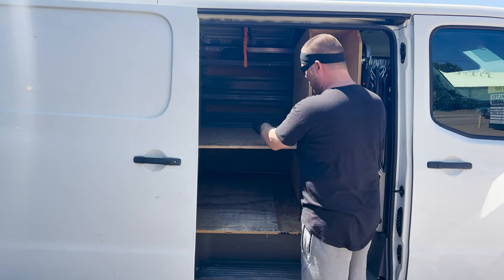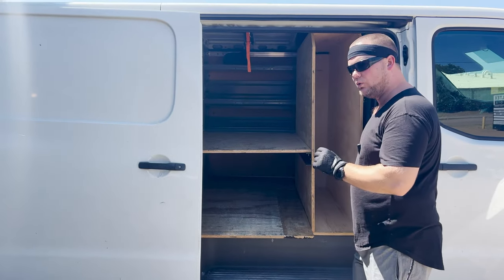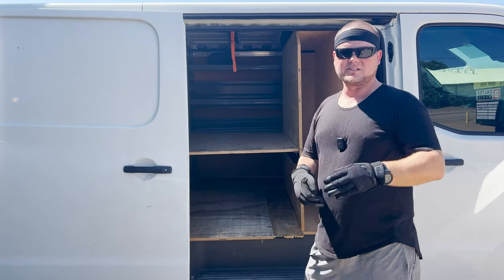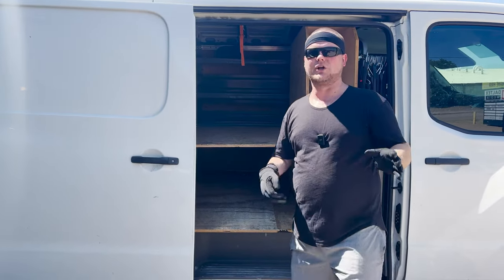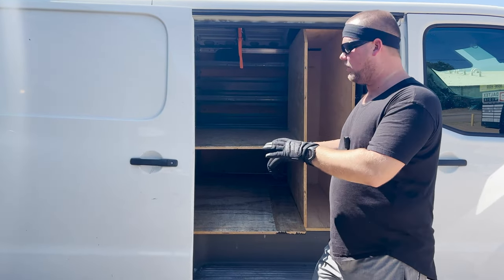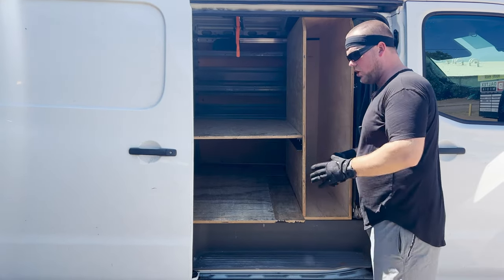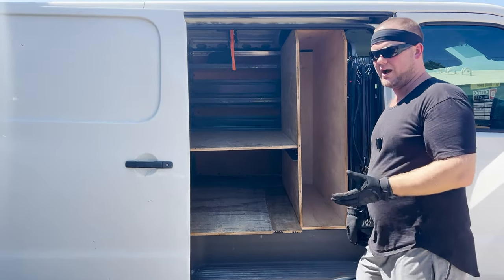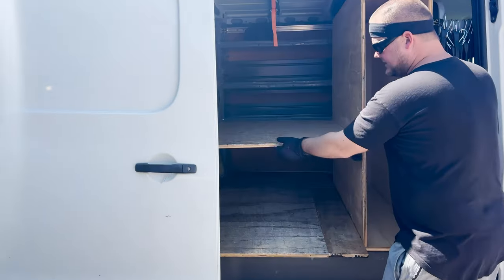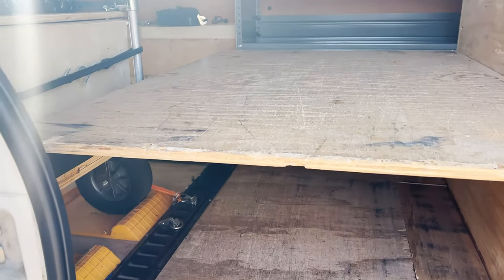It's only held down in 4 points, but this is 3/4 plywood. It is cabinet grade plywood. It is really strong. It's not the $20, $30 sheets, whatever it goes for now. These are $70, $80, $90 sheets of plywood. So they're really good and strong. I've had this in here for about 4 to 5 years, and it's held up really well. It's got some chipping here and there, but it is really strong and it can handle weight.